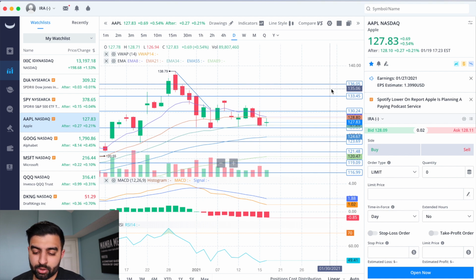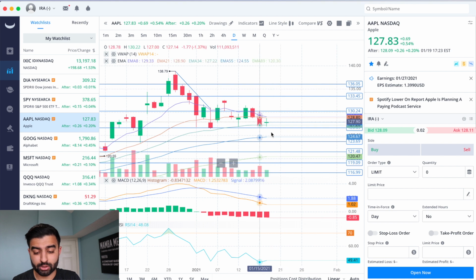I think there's a couple of things we have to consider. The first one being tomorrow is inauguration day, where a lot of people are expecting volatility. Not necessarily saying that it has to go down, but if we see riots, if we see protests, if we see anything crazy causing uncertainty in the markets, we could see a little bit of a sell-off related to that.